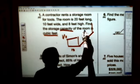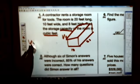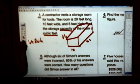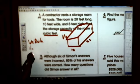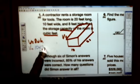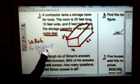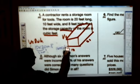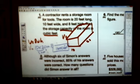It's a rectangular prism, and that's the nice thing because the volume is just the length times the width times the height. You don't have to worry about that whole area of the base thing because it doesn't matter what the base is on this, they're all the same. So it's just volume equals 10 times 20 times 8. 10 times 20 is 200, and 200 times 8 would be 1600, whatever unit that is. It should not be a terribly difficult one, it's just multiplying the three dimensions together.